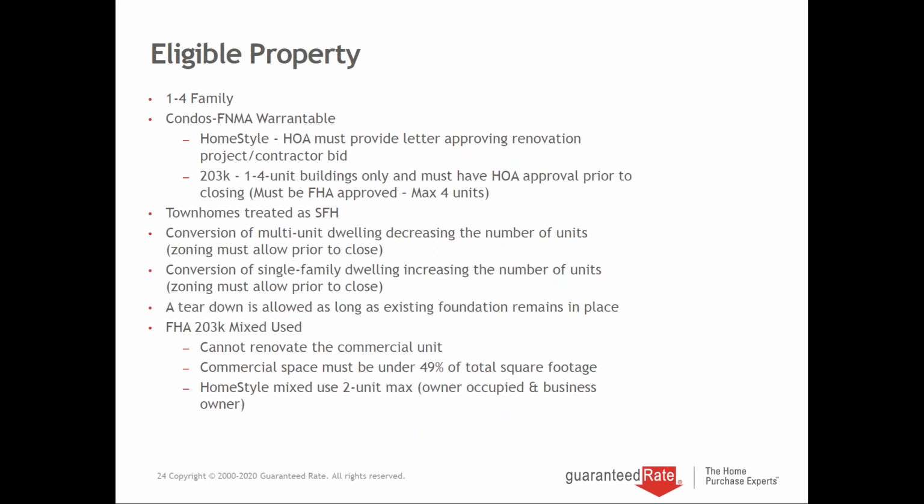We do townhomes. Those are treated as single family. Those can be done on FHA or home style. And we can do any conversions of multi-unit dwellings. So I have a 2-unit right now that my borrower is buying, and he's just going to be using it as a single family home, which is totally fine. It's just decreasing from 2-unit, making it 1 large single family. Conversely, we can take a single family and increase it to a 2 or 3 unit as long as the zoning is in place prior to closing.